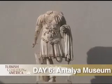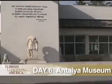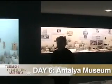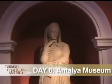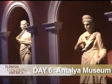The delegation was able to visit the Antalya Museum, which is one of Turkey's largest museums. It includes 13 exhibition halls and an open-air gallery. It covers an area of 7,000 square meters and has 5,000 works of art. In addition, a further 25 to 30,000 artifacts which cannot be displayed are in storage.